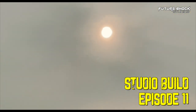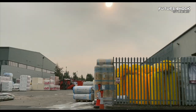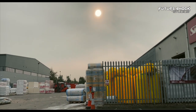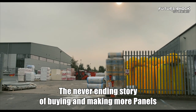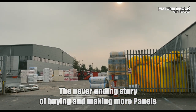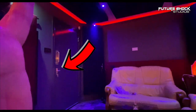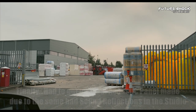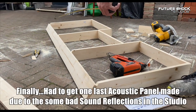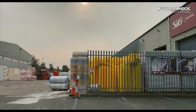Piece of rock. Whoa, look at that. Beautiful. Anyway, I've had to make another pit stop to the SIG distribution to get some more Rockwool, because there's a panel that I need to put on the door. The sound reflections on the door were pretty bad, so I've just got the panel made this weekend and I'm coming to collect my supplies locally from SIG distribution.